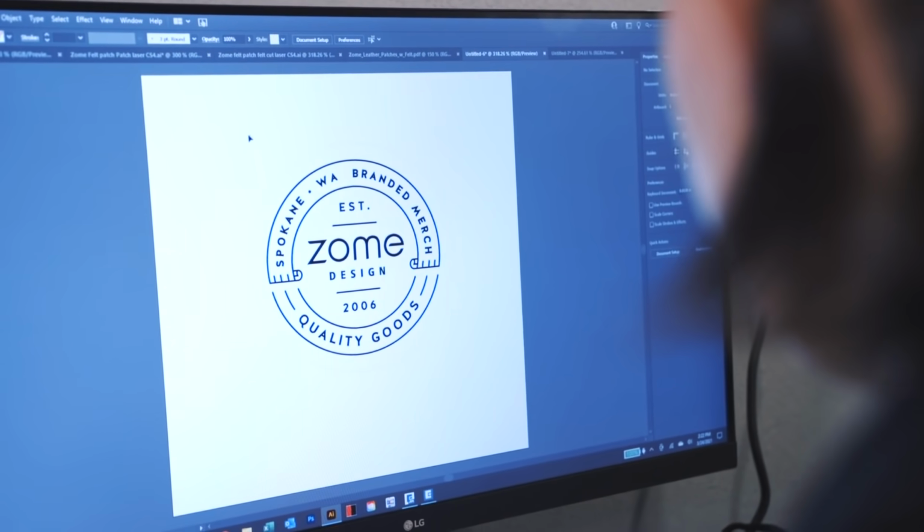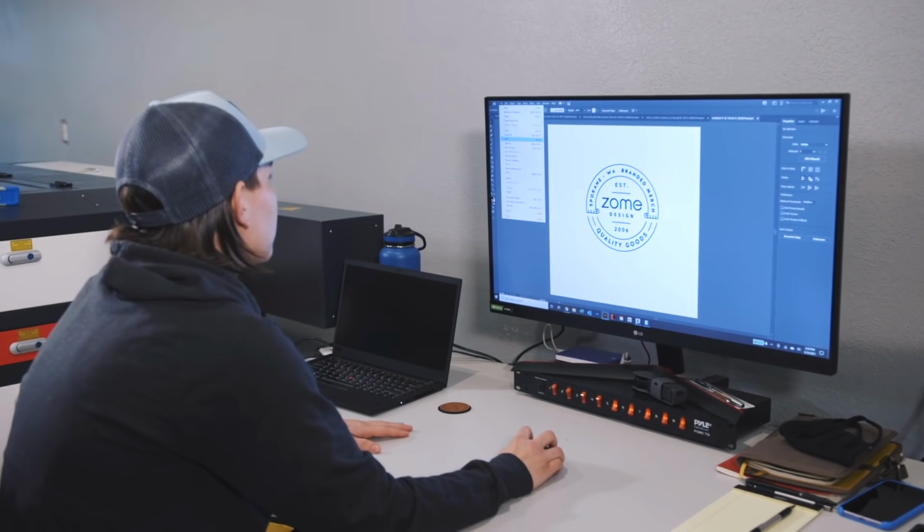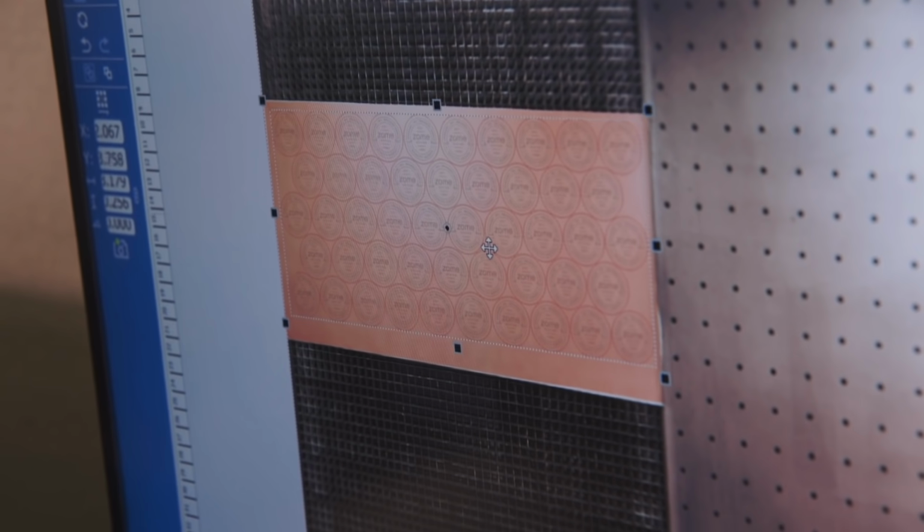Can you walk us through exactly what we're going to be doing? Yeah, so the very first step today is setting up the art and preparing it for the laser. Once all of our art is set up and prepared, we're going to prepare our material for the laser, and then we're going to combine both of them, put them in the laser bed and watch everything laser out and etch and hopefully get a nice clean job on the patch product.